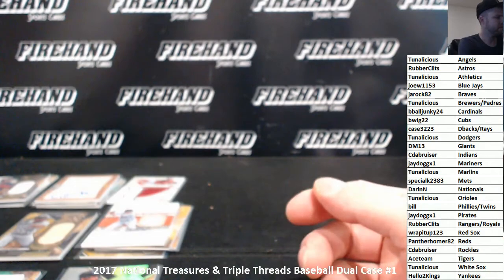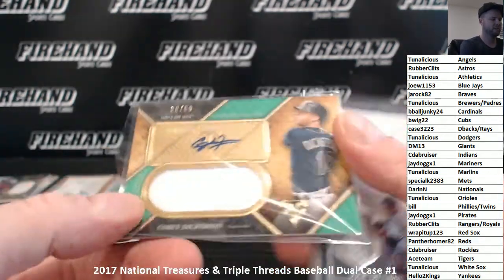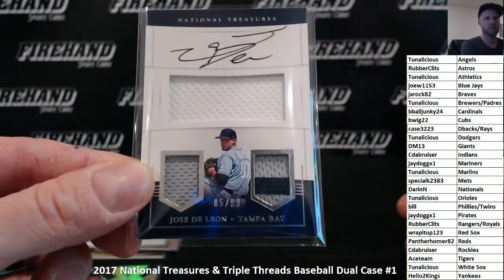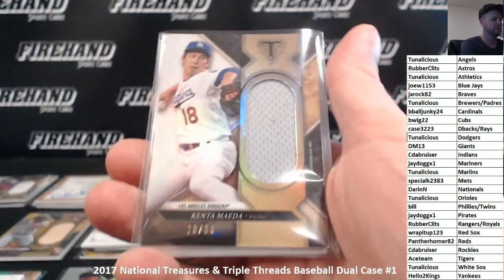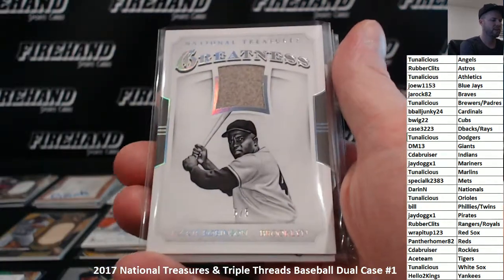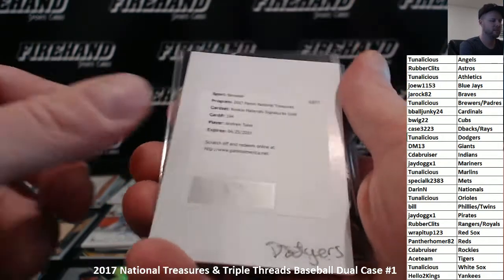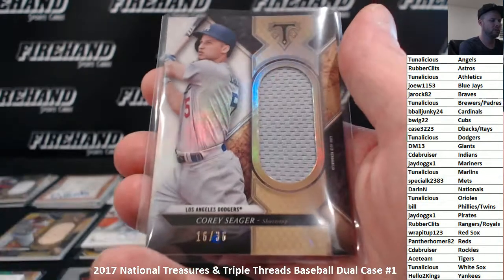D-backs and Rays: Yasmany Tomas, Corey Dickerson, and Jose De Leon. Let's call him Josh Jose De Leon. Dodgers: Kenta Maeda, Jackie Robinson to 5, redemption for an Andrew Toles RPA, and Jackie Robinson to 50, Clayton Kershaw and Corey Seager.